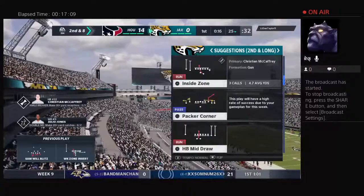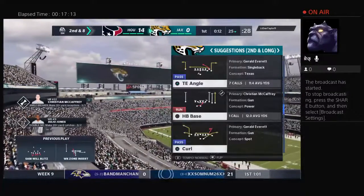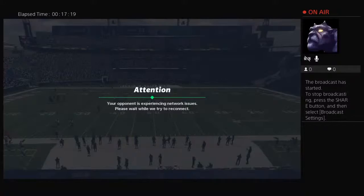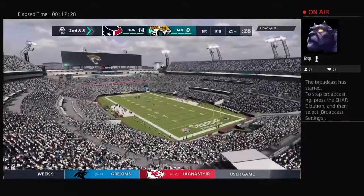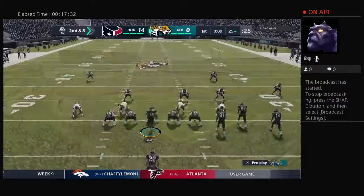A gain of 2. Well, any lane that might have been open there was closed pretty quickly, and that was because the defensive front won that battle at the point of attack at the line of scrimmage. They used great leverage, held their spot, and stacked him up. The last run got a couple. Here's 2nd and 8.